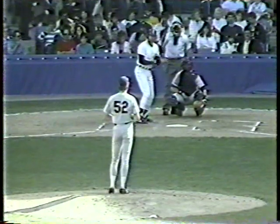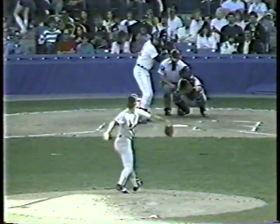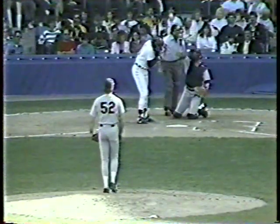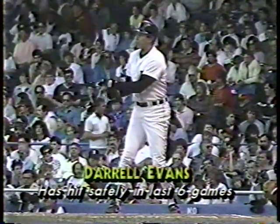When Yastrzemski got up around 40 years of age, he always experimented a lot anyway. But he changed his stances, adjusted so he could still hit that inside fastball, among other things. But Darrell Evans says he still uses the same stance now he used 10 years, 15 years ago.